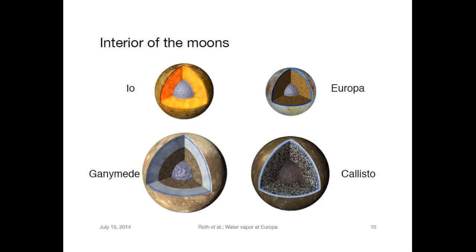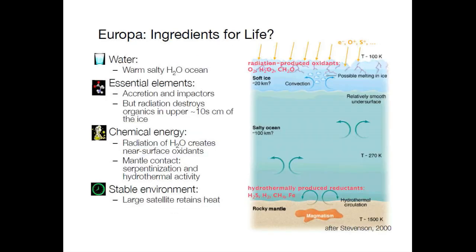And speaking of activity, if we go out to Ganymede and Callisto, we see a lot more craters on the surface. So the resurfacing processes are lower. There seems to be a lower activity. The tidal forces are less strong than at Europa and Io. And so Europa might be right in the middle between the very active Io and the very icy moons, Ganymede and Callisto. And this position makes Europa maybe the most promising candidate for a habitable environment in the solar system.